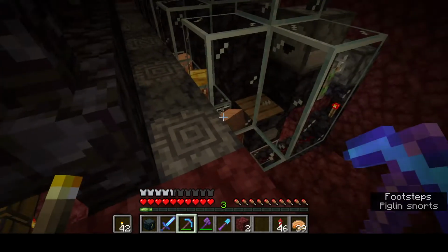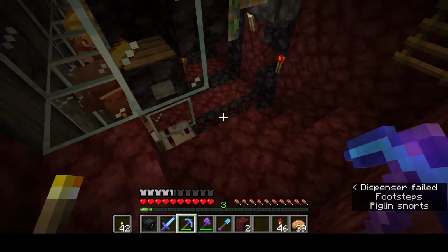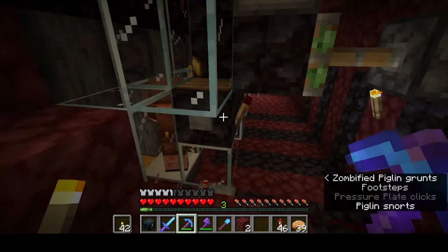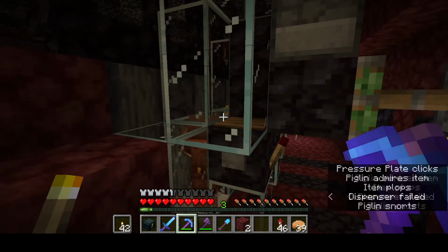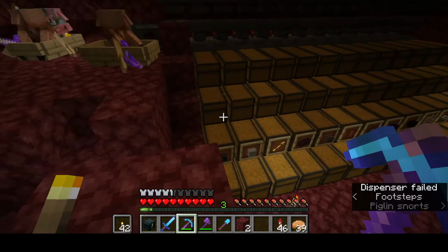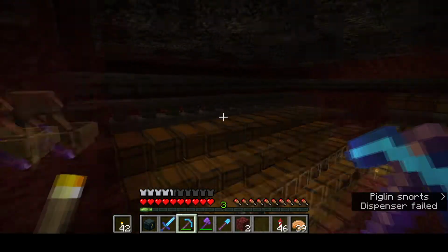There we are. So it's dispensed. There we go. And it keeps on just spitting gold out, and the gold sits there waiting for the piglin to pick it up. And away it goes. And then over this side. There we go. So you'll hear the sorting system firing, because this guy is sending stuff through.